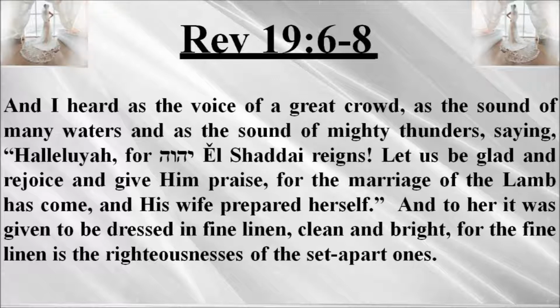And I heard as the voice of a great crowd, as the sound of many waters, and as the sound of the mighty thunder, saying, Hallelujah! For Yahweh El Shaddai reigns. Let us be glad and rejoice and give him praise. For the marriage of the Lamb has come, and his wife has prepared herself. The living stones have prepared themselves.